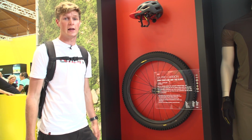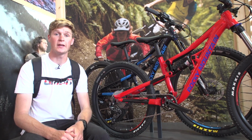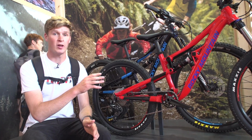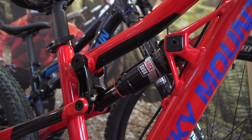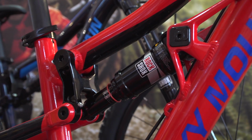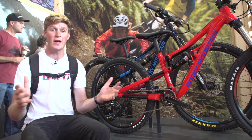That is pretty light. It's pretty cool seeing these days how many big companies are actually making bikes for kids. This is a Rocky Mountain Reaper. It comes in a 24-inch and a 26-inch bike. It's got 120 mil travel in the rear, 130 up front, and it's designed for kids to get out on the trails and shred them.